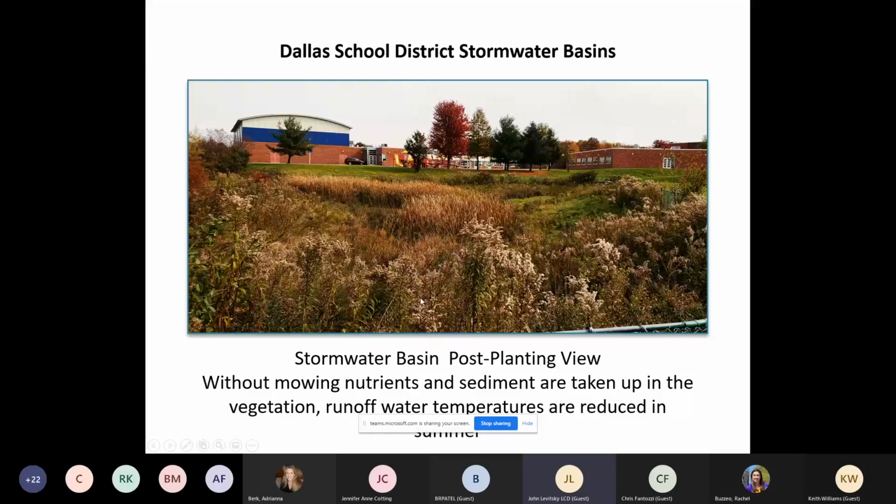And now as the trees and shrubs grow, these will be more prolific. The cattails may be subdued at that time, but most of the trees and shrubs will be around the boundary, and they will attenuate some of the flow through evapotranspiration that comes out of the basins. We're not diminishing the original intent of the basin, but we are actually improving the water quality while creating educational laboratories on the site.